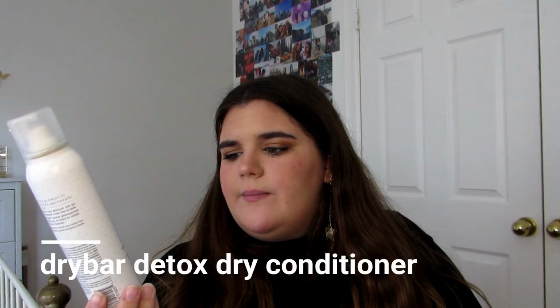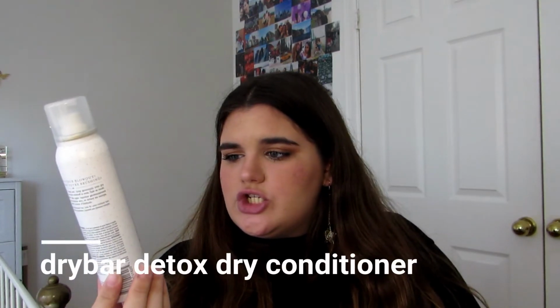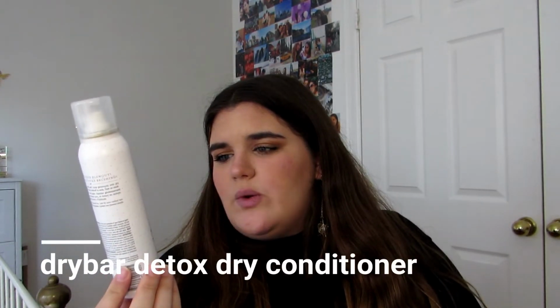And then the second product, this is something that I found at Marshall's, and I was super intrigued by it because it's something that you don't really see very often. It's a dry conditioner. So this is the Dry Bar Detox Dry Conditioner, and it weightlessly detangles, softens, and hydrates dry ends between washes. And the smell of this one alone, I love it so much.